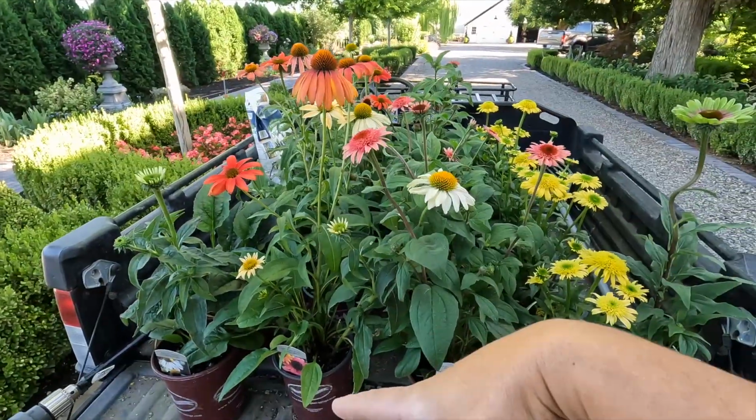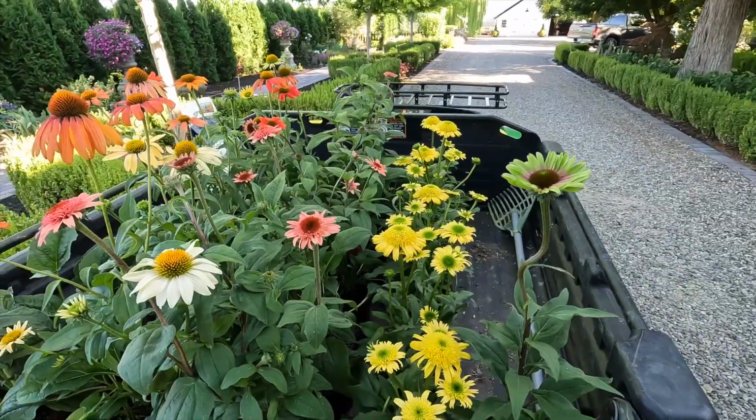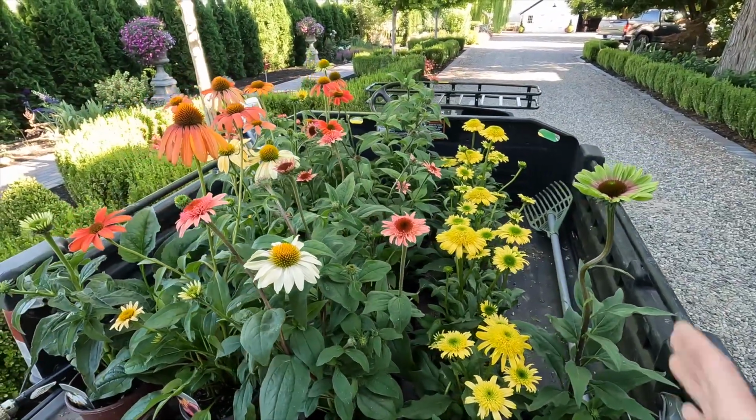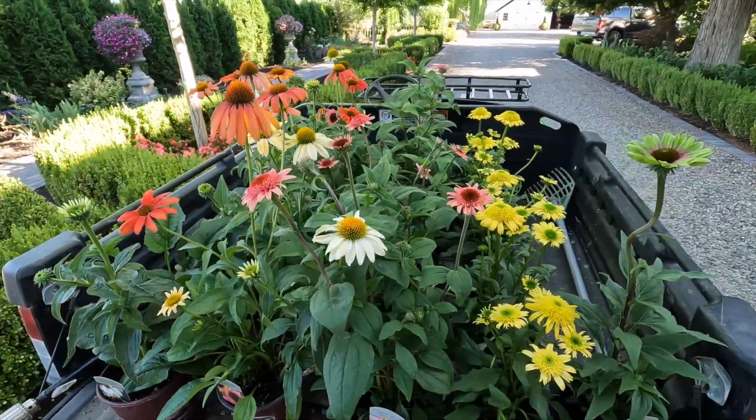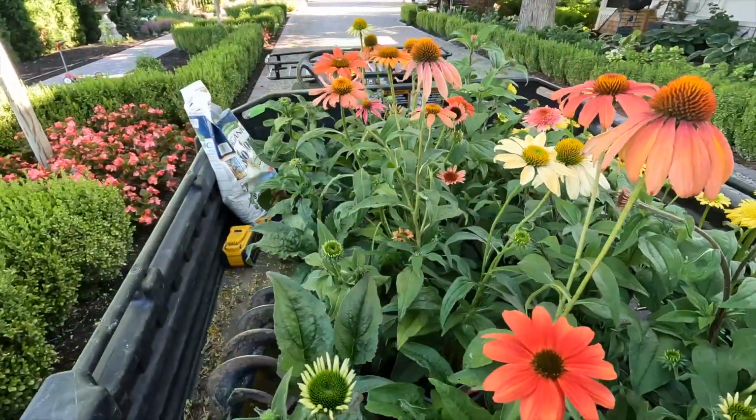I'll go over individual specs for all of these in terms of height and width when we do our walkthrough in the very end. I just thought showing you all of the varieties all clumped together in one area would be so pretty. It's also easier to see detail in the shade. We're heading out to full sun here in a second.